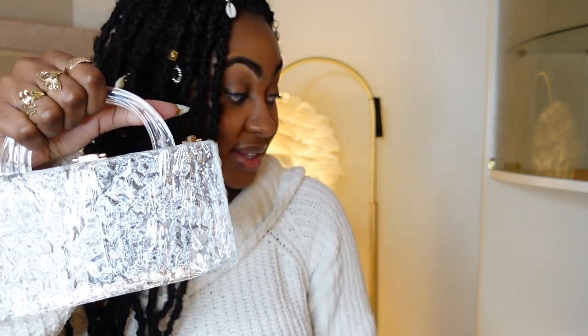So that's the only con about this bag, but other than that, it's so cute. It's so cute. You're forced to carry the handles like this unless you have the strap on, so just beware of that.